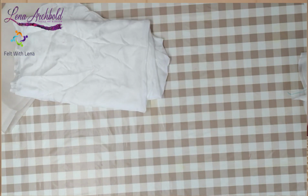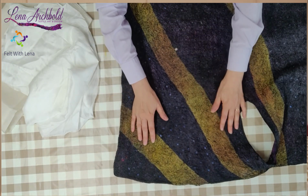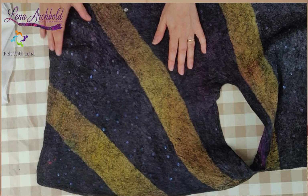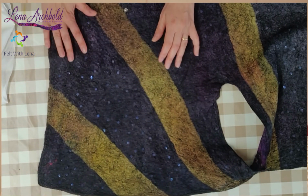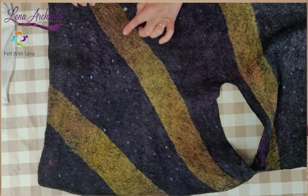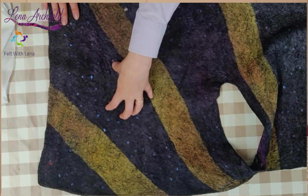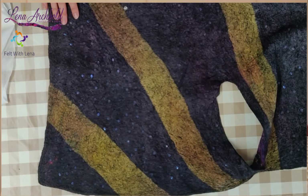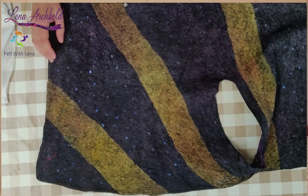So let's see on this one. You can see the difference. Look, this is Rarified Silk, and this is Excelsior. That silk gives you more texture. Can you see that? More texture. That's more like embellished into the wool and just gives a luxurious look. Okay.